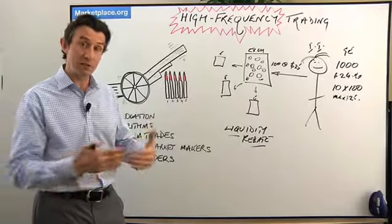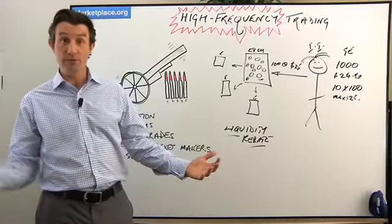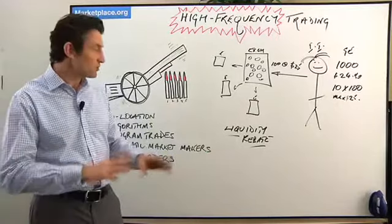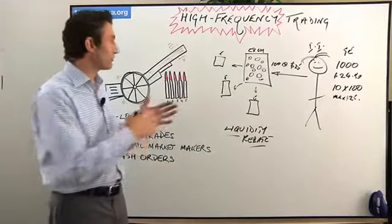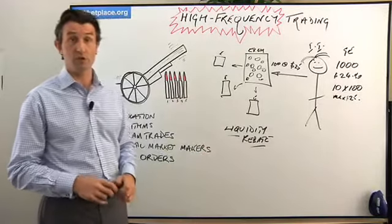So even if you make a loss on the individual trades, you can actually make money from the rebates from the exchanges. There's huge amounts of money to be made here. So it means that a lot of these high-frequency traders are getting involved solely for that reason. Or that's certainly one of the charges.